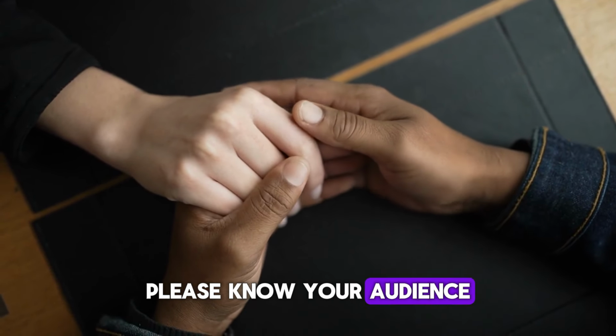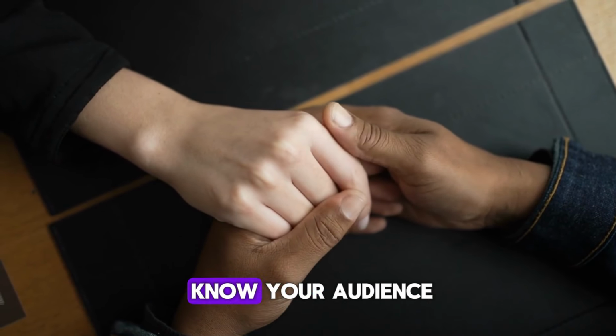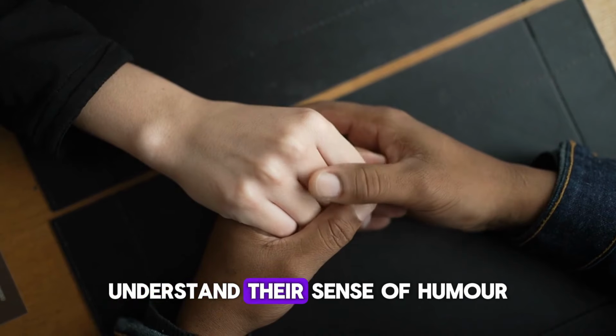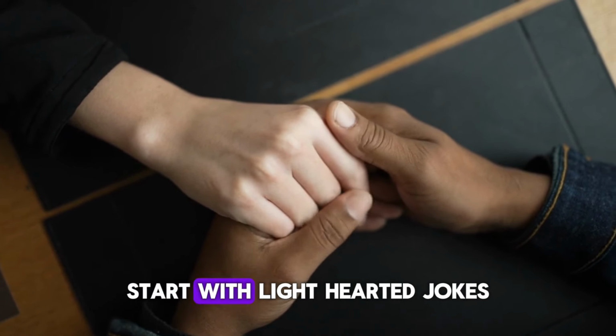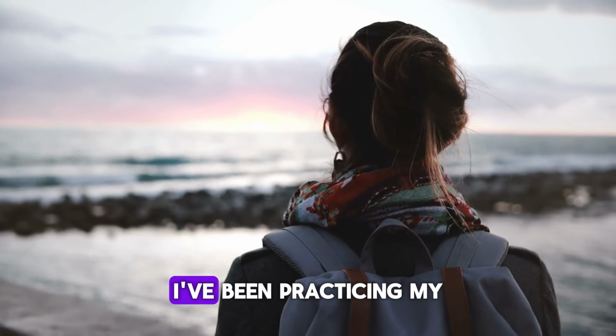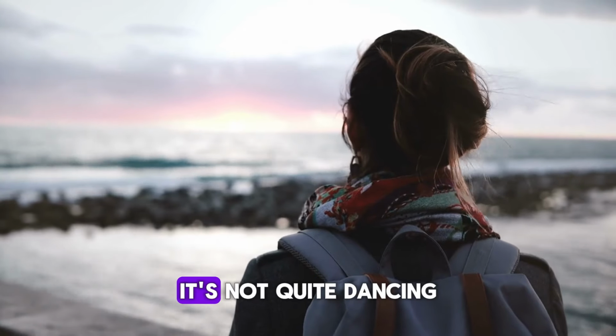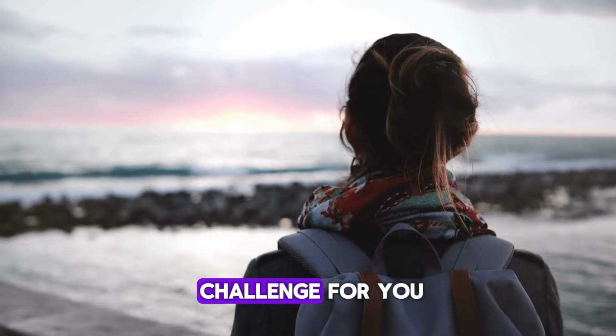Know your audience. When injecting humor and playfulness into text conversations, it's crucial to know your audience. Understand their sense of humor and what they find funny. If you're unsure, start with light-hearted jokes and gauge their reaction before escalating. "I've been practicing my dance moves. It's not quite Dancing with the Stars material, but I'd say I'm ready for a TikTok challenge."